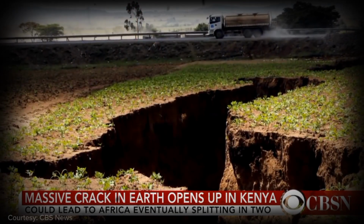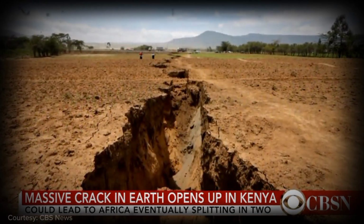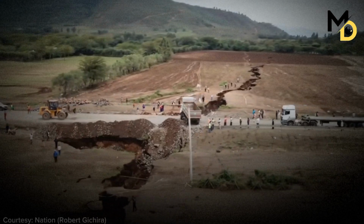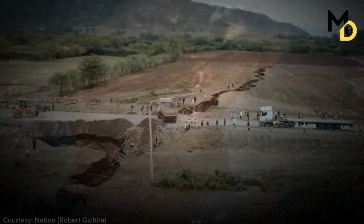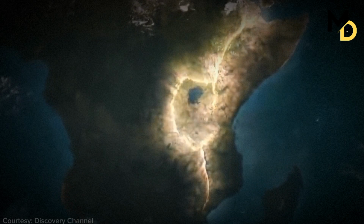A massive crack in the ground that's estimated to be up to 50 feet deep has opened up in Kenya seemingly overnight. The crack stretches along Kenya's Great Rift Valley, and many scientists believe it could end up splitting the continent apart. You may have heard of the East African Rift System, a giant crack in the Earth's crust that runs from the Gulf of Aden in the north to Zimbabwe in the south.